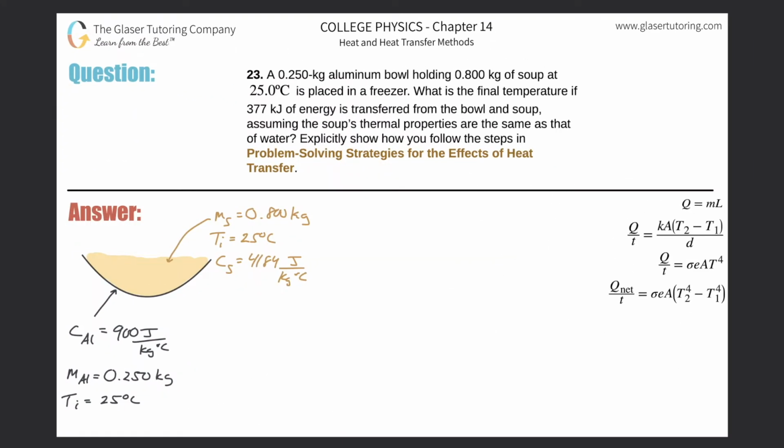Number 23. A 0.25 kilogram aluminum bowl holding 0.8 kilograms of soup at 25 degrees Celsius is placed in a freezer. What is the final temperature if 377 kilojoules of energy is transferred from the bowl and soup, assuming the soup's thermal properties are the same as that of water? Explicitly show, I'm going to do my own steps.